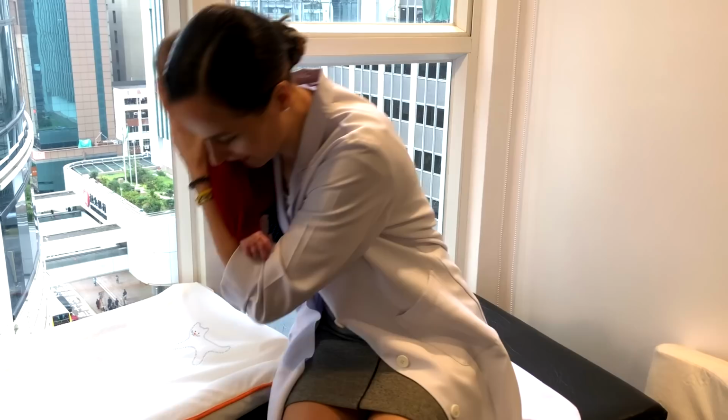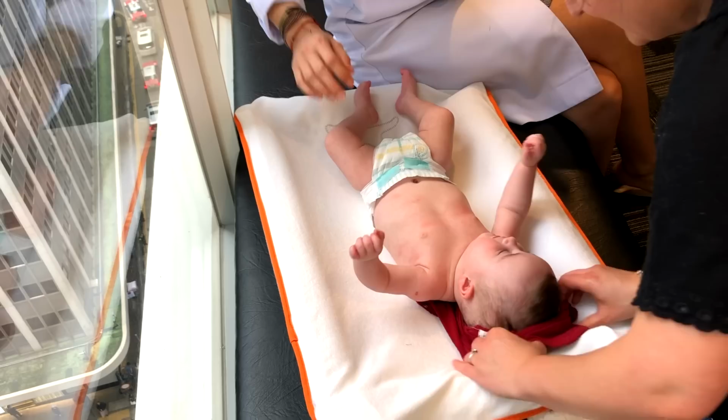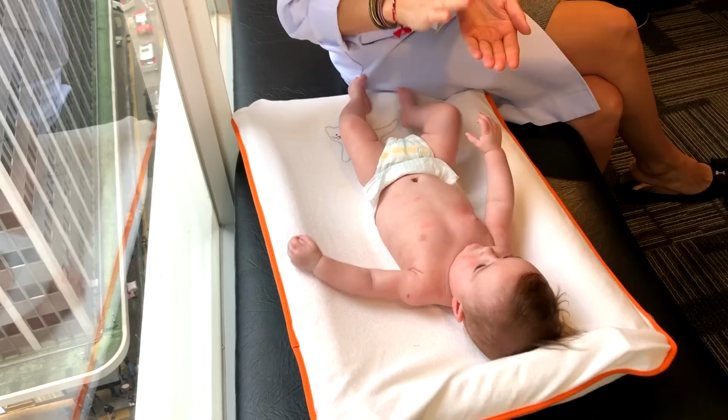Okay, so here, if you take just this off, keep the pants on, then I'll just show how you can do on the belly. So I'm just going to show you quickly how you can massage the baby. And this you can do at home as well. Just make sure, because it's a baby, we don't press too hard. I always say press like you would press on a ripe tomato without breaking it. That's the amount of pressure we can use.